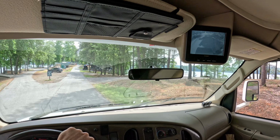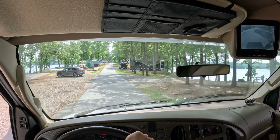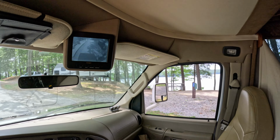This Ford E450 does have cruise control, but honestly, I don't use it a lot because it's pulling a lot of weight, and that engine is really going to rev up extremely high trying to keep speed, especially as you go up any sort of hill. I go ahead and let the speed go down so that the engine isn't revving really high.